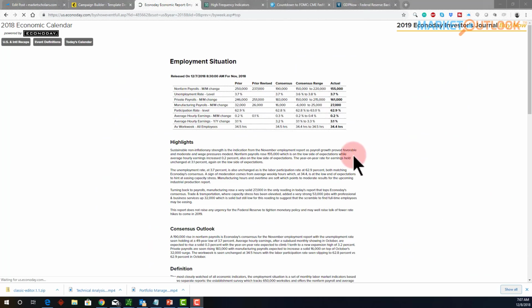Of course, the biggest news out today was the jobs number coming in below expectations. The unemployment rate staying at 3.7%. You can see the participation rate rising. That has an impact on actually raising the unemployment rate. Average hourly earnings staying relatively strong, but down a smidgen below where we were, and then our average work week dropping down a little bit as well, just a smidgen.